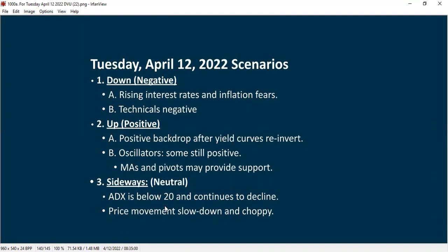Okay, for us to continue down, if we see interest rates climb and inflation fears continue, that will probably continue to drive stocks lower. And our technicals are now pretty much negative. What could make us go up from here? We still have this positive backdrop after the yield curves reinvert. Now that doesn't mean it's going to happen right away. It could, but it might take some time to play out.